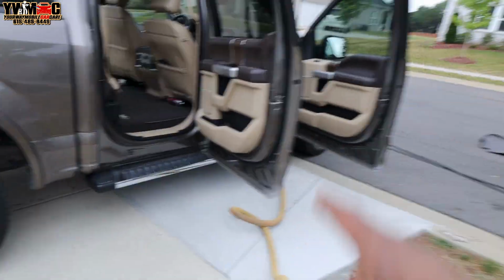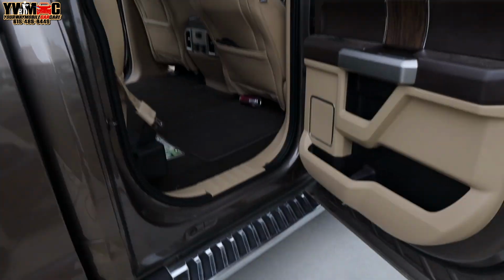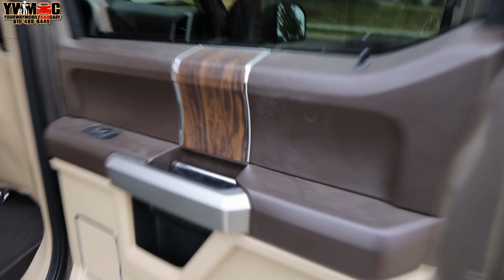We're gonna go ahead and clean these door jambs. Get in here, clean these door jambs, things like this, man. We're gonna get it cracking. We already do what we do, so you do what you gotta do, man. So we out here doing the greatness.